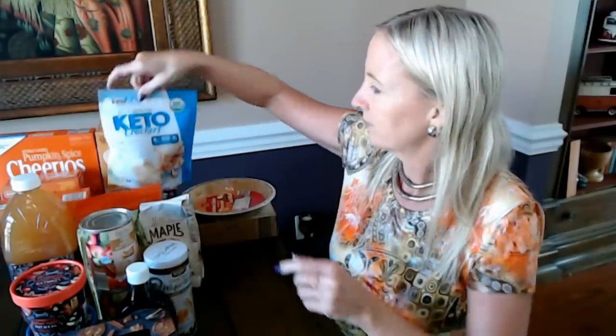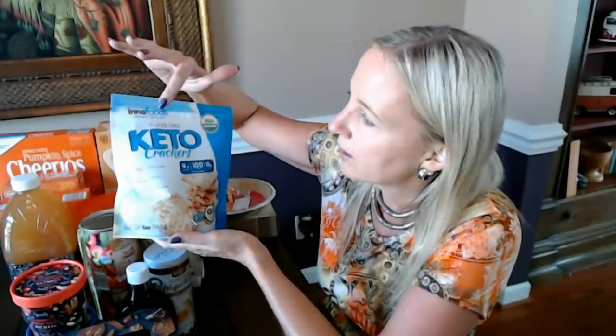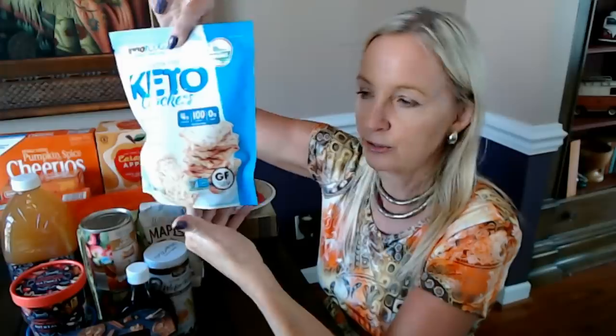Alrighty, we have some more. Now this next item is not related to the pumpkin spice theme, but they had just brought it out and I've never seen it in Aldi before, so I had to get some. I wanted to show you this. It's new at my Aldi. They didn't even have a spot for it yet. They just brought out a case of this stuff from the back. Inno Foods organic non-GMO gluten-free keto crackers.